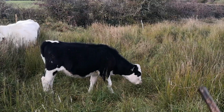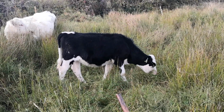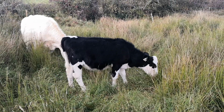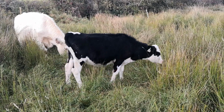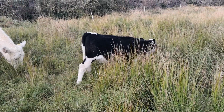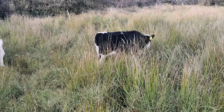There's that little suck calf I was showing you the last day that I didn't talk too much about. That was a bottle fed calf, a Maverick. She got a couple of bags of milk replacer and a couple of bags of nuts, and now she's on grass full time. She's alright, she's doing okay. She'll never be a show champion.